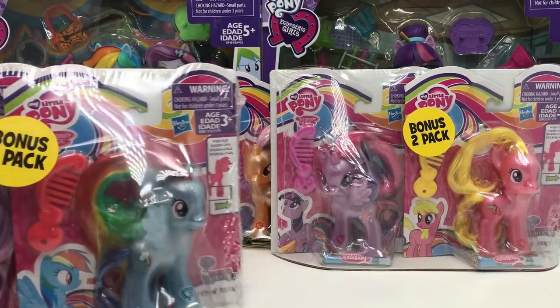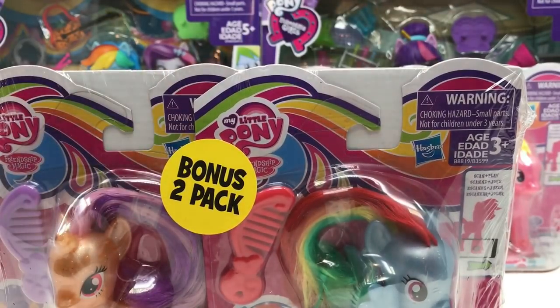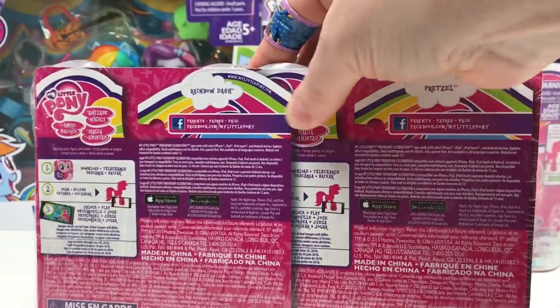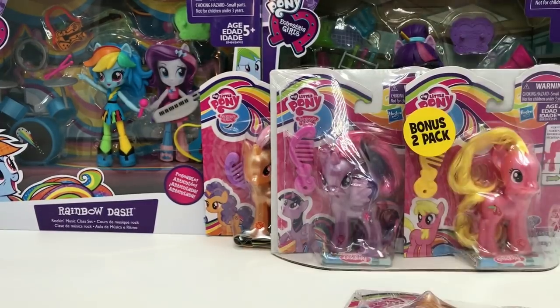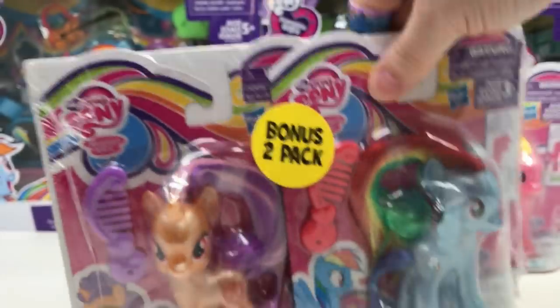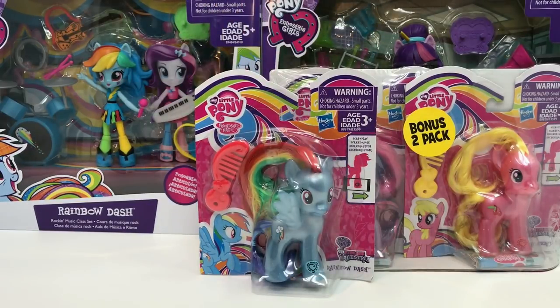Are you ready? All right, let's go. Do you want to do Rainbow Dash and pretzel first? Because I was just talking about pretzel. So let me show you just on the back of these. They are packaged like this. Now, it looks like they're over the back, but they're not. It's just a separate cardboard piece. And just in case you want them, I don't know if they have the same codes on both of them, but there's that. So these are only at Walmart where they're two-packed, and these were on clearance. Yay for clearance toys. So let's do one.